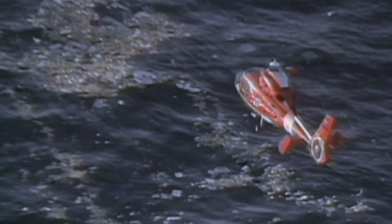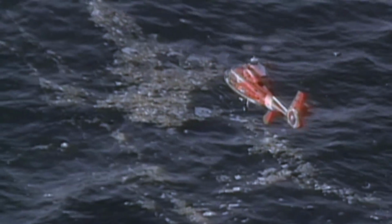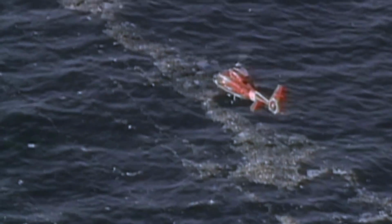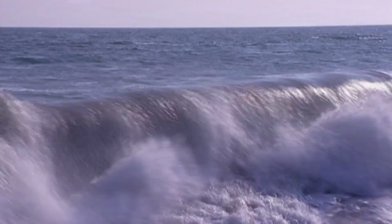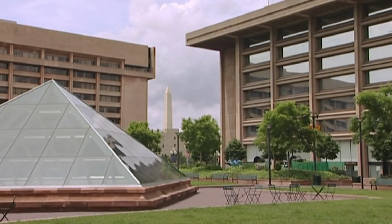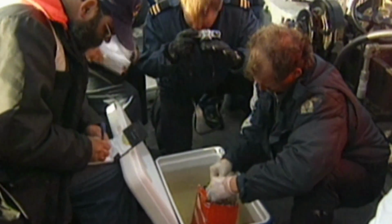Flight 261 crashed off the coast of California at over 400 kilometers an hour. All 88 passengers and crew are killed. Investigators from the National Transportation Safety Board begin their work quickly. The cockpit voice recordings provide some of the earliest clues.